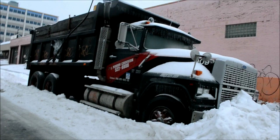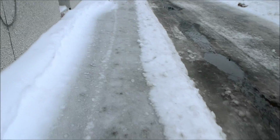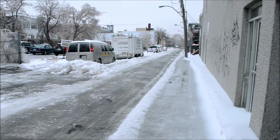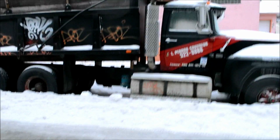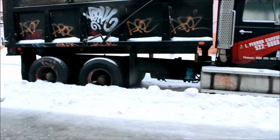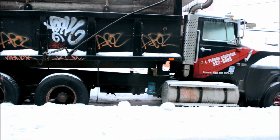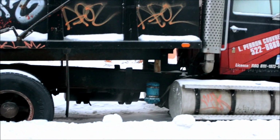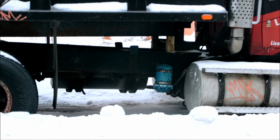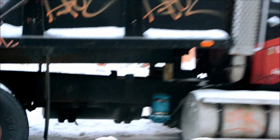Yeah, she's a beauty. It's got a nice little side perspective here. It's just ice all over the place. Man, just walking up the street was pretty daunting, let me tell you. Now this is, I see a pump there. I guess that's a hydraulic pump maybe there, eh? That blue thing? I'm sure one of you guys knows, you'll tell me.